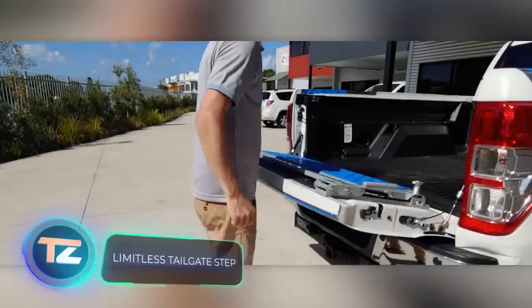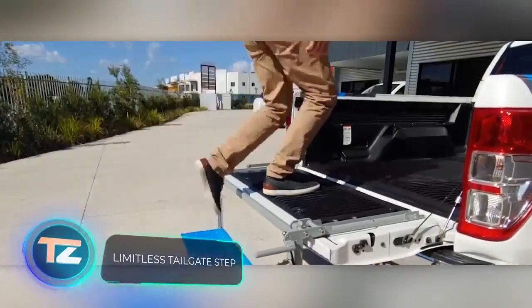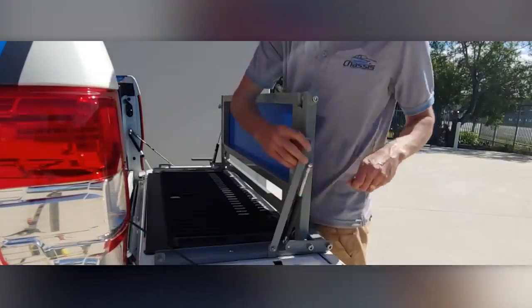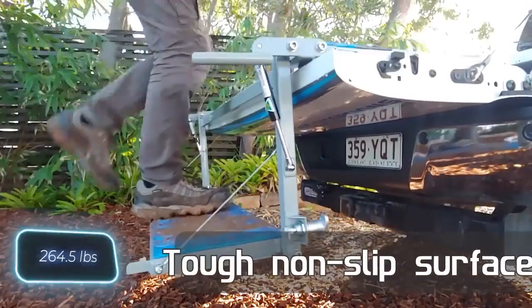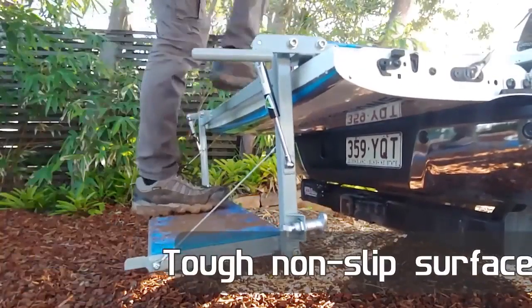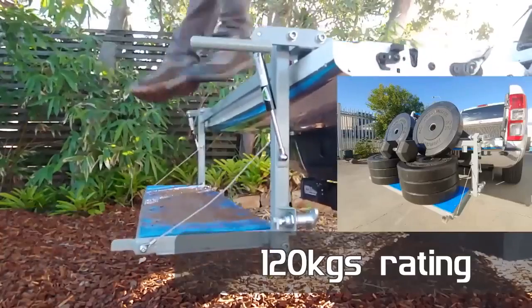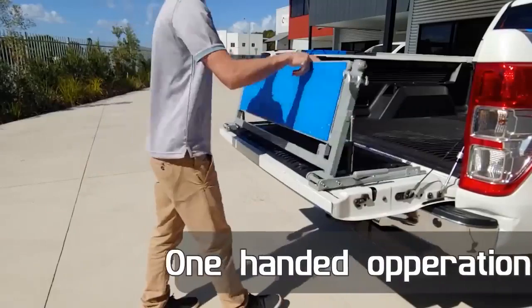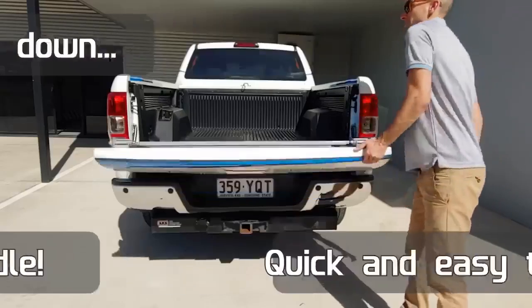We've finally done it! Celebrate the Limitless Chassis team. They've put in the effort to create a universal tailgate step, and here is the result. It can handle a load of 120 kilograms, folds down to a slim 40 millimeters, and is easily controlled with just one hand. As a bonus, it can also serve as a tailgate, extending the truck bed. All of this for $895.